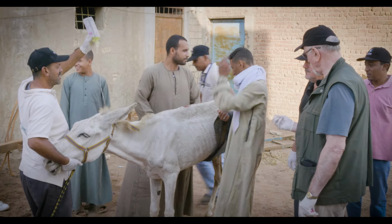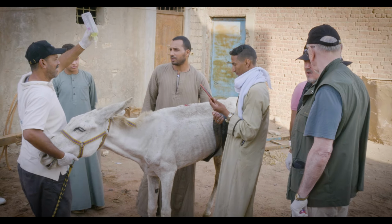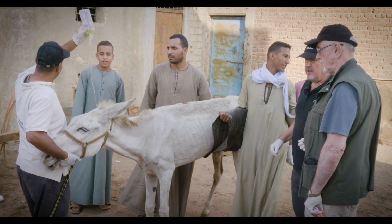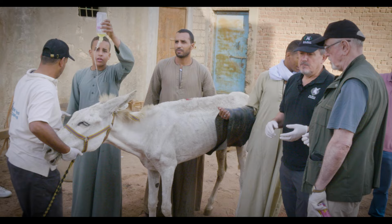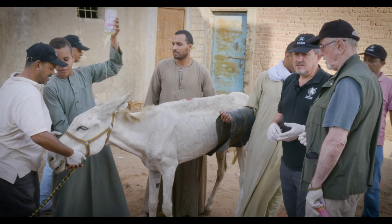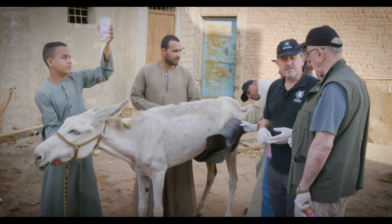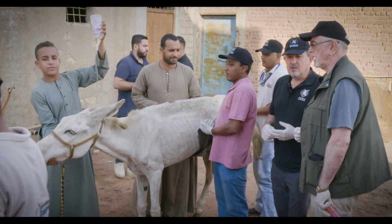And is there a move towards animal sentience in any of this, or is it just practical? I would say very little. There's a lot of work we've got to do to help people understand donkeys. So, for instance, the mentality is that donkeys don't feel pain, which is why you see them being beaten so often. Why do they have that sense that donkeys don't feel pain?